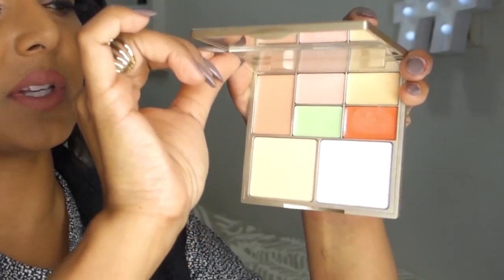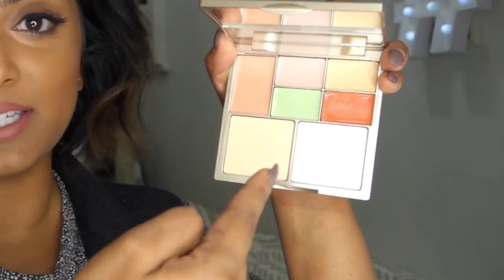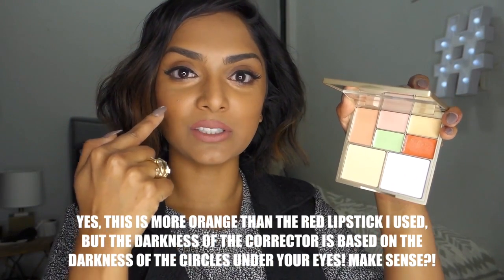When you open this up, you can see that it really has a range of different color correcting aspects to the palette. For me, the thing that pops out is this orangey red situation over here. That is what I would use under my eyes to mask dark circles. It's actually what I used today to mask my dark circles.